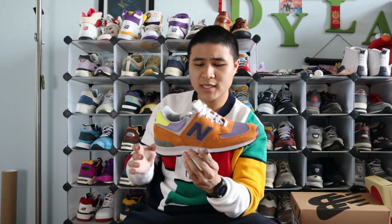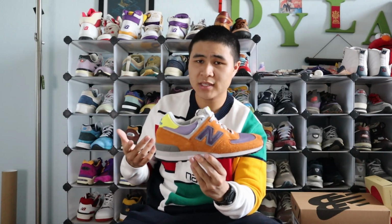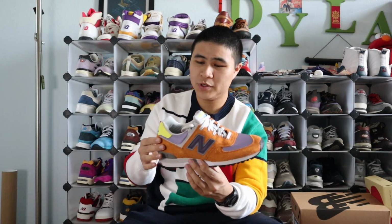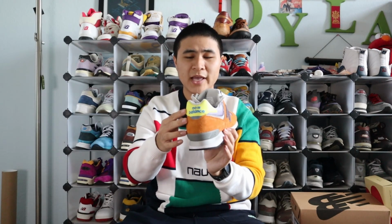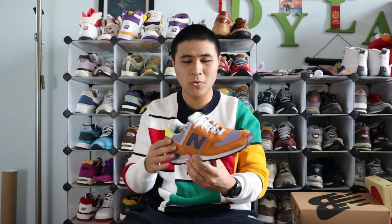The 576 is essentially a more premium version of the 574. Obviously, it's made in England instead of made in China. This colorway in particular utilizes hairy orange suede, which is an awesome touch, and I really like how it contrasts against the purple, and even with the pop of highlighter yellow in the back tab. I mean, come on, this shoe is just so loud and so wild, and it's just a very fire colorway.